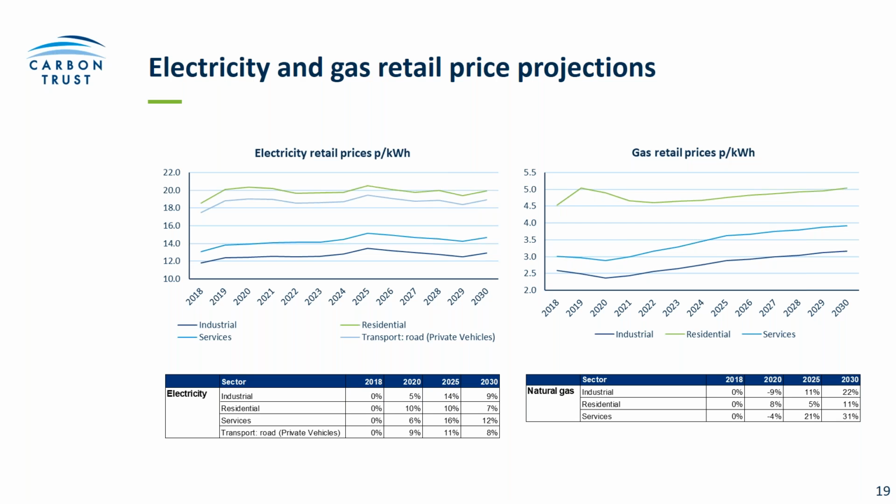Looking at gas and electricity retail prices, what these two graphs look at is different sectors. On the left hand side is price per kilowatt hour, and on the x axis is years, and this is split up into the industrial, residential, services and transport sectors for electricity, and then for gas, industrial, residential and services. Before we look at projections moving forward, probably very key to note that electricity is much more expensive than gas, which is fairly common knowledge.